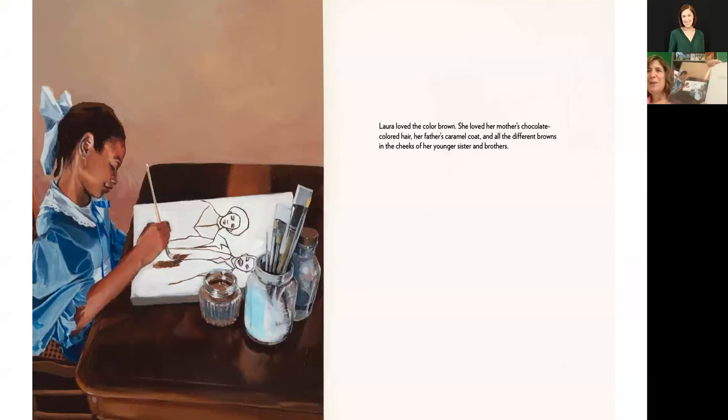Beautiful Shades of Brown. Laura loved the color brown. She loved her mother's chocolate colored hair, her father's caramel coat, and all the different browns in the cheeks of her younger sister and brothers. And by the way, take a moment to look at what she's doing in that picture, what she sketched out. All right, now let's see what happens on the next page.